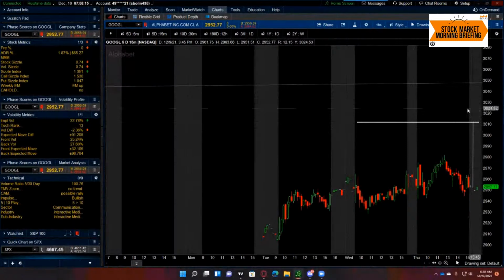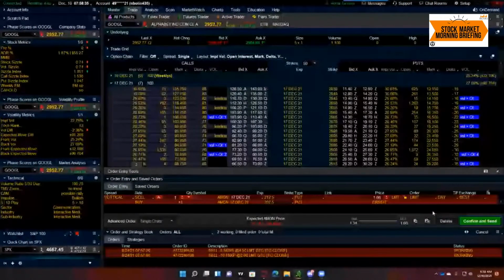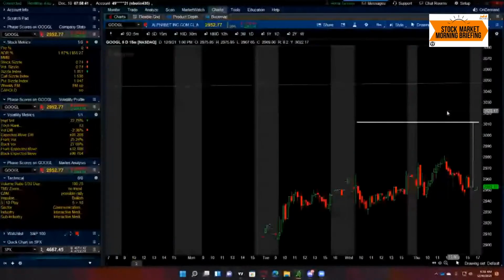Either way, if we have an ADR of 1.8 and I measure out a 2% move, and then Google makes a good, strong 1 and 1.5%, maybe even 1.75% move and stops at lunch, then it would be a trade opportunity to come in at that point and target that 2% area, 30-10.